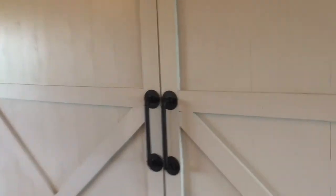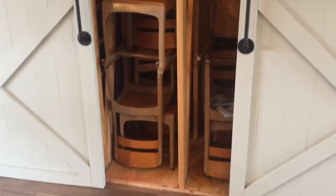And just for using out here, we meet for church. So I'll show you the inside. Let me get this open. We store all the chairs and such in here. So it's not finished, you know, behind the doors, but the storage area is actually quite wide. So you can see that, it's a lot of nice storage up here.